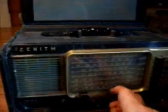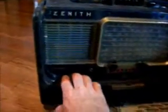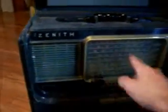Looks like the tuning cord must be broke. This actually has a dial light on it too. You can push that down and push it over, and it lights up the dial as long as the button's pushed in and pushed over. So cosmetically she's gonna need some help.